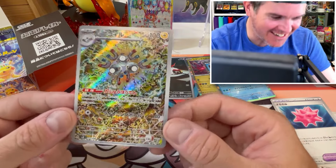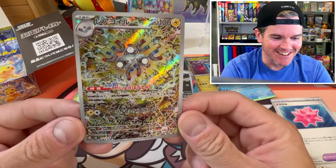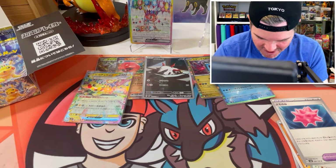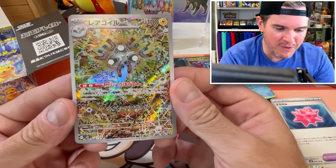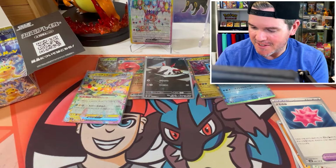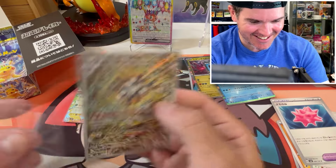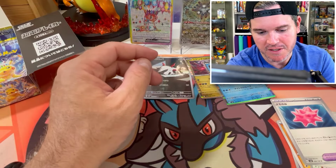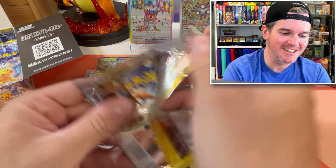Shinji Kanda, speaking of the devil, there we go. Look at that beautiful art. Oh, this is so sick. Oh man, this should have been in the set. This should have been in the set in English. I really love this art. It almost looks like an SAR. That goes on the back wall. That's so sick. There with the Tatsugiri.